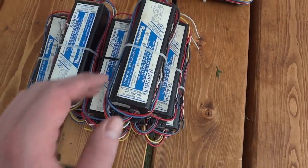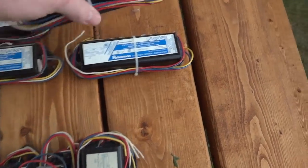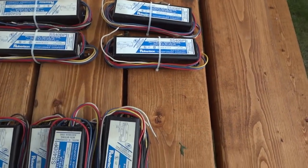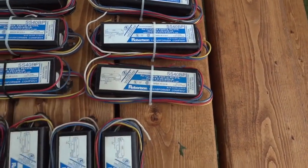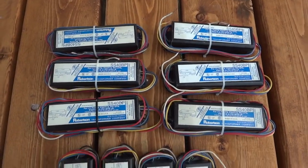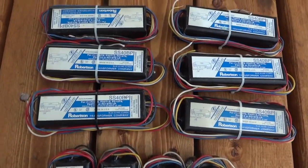Now there's 10 of them here all together, and they have 6 lanes, so I'm guessing they kept 2 of them, which is totally understandable, because they can probably be used in other applications. But very cool, and I really appreciate them giving them to me, because they're very unique.